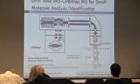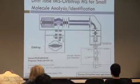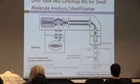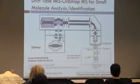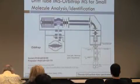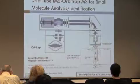And this is something that we're building right now. So we have one of these instruments. It's an Orbitrap mass spectrometer. This is a very cool type of mass spec. I'll tell you more about this in a second. But we're combining the mass spec with an ion mobility. So after the chromatographic separation, you get ion mobility separation, and a collisional cross-section, and after that, you get the mass to charge, and after that, you get the fragments. So now you have retention time, collisional cross-section, mass, and mass of the fragments for ID.